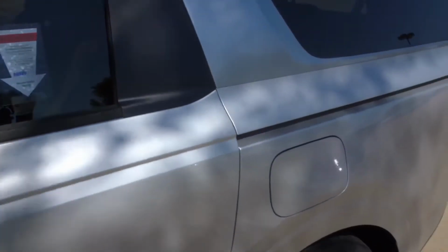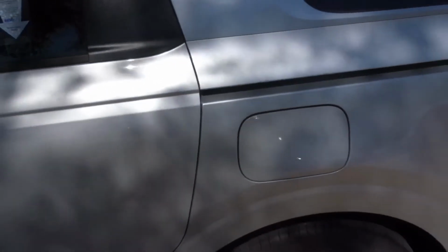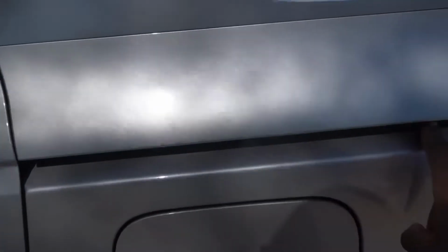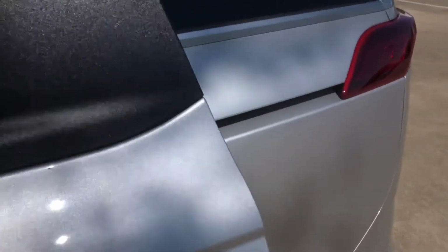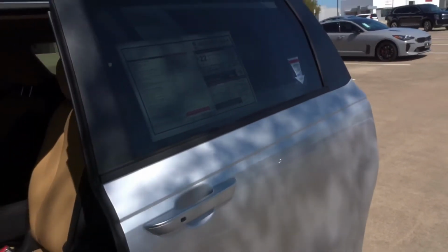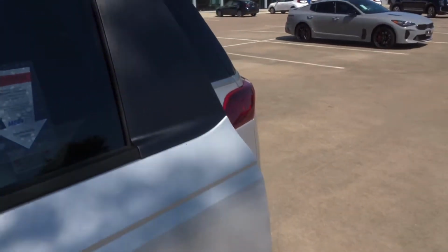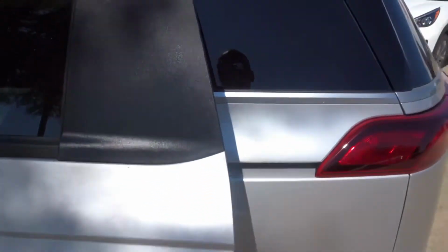One thing Kia has not figured out, like all the other competitors, is how to hide the portion where the door will open. So let's show you guys. Kia hasn't figured out how to hide that yet. Maybe they have, but for some reason they just didn't want to follow it, just like all the other manufacturers. All the other manufacturers have figured out a way to put this under the glass to hide it a little better.